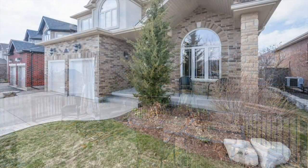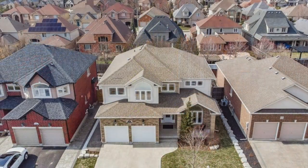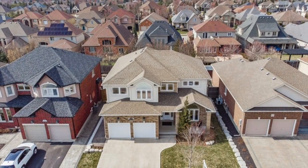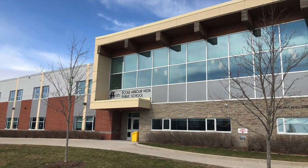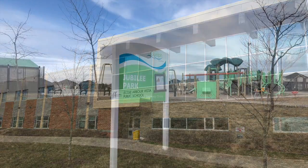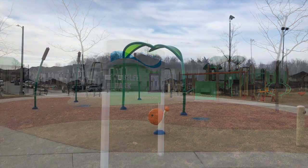You'll also love that this home features an irrigation system in both the front and backyard. Not only is this home phenomenal, but so too is the neighborhood. Ecole Arbour Vista and Jubilee Park are directly across the road. You will love the splash pad and tennis courts in the summer and skating rink in the winter.